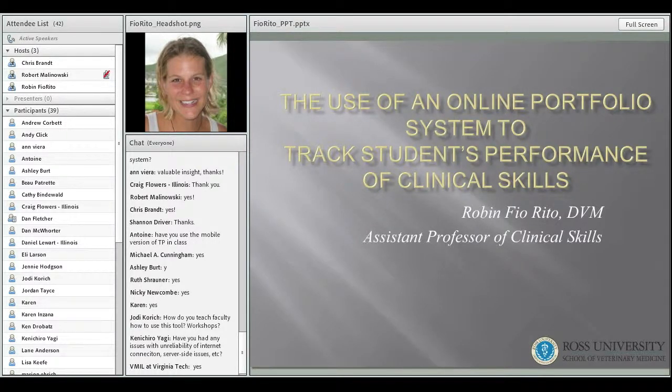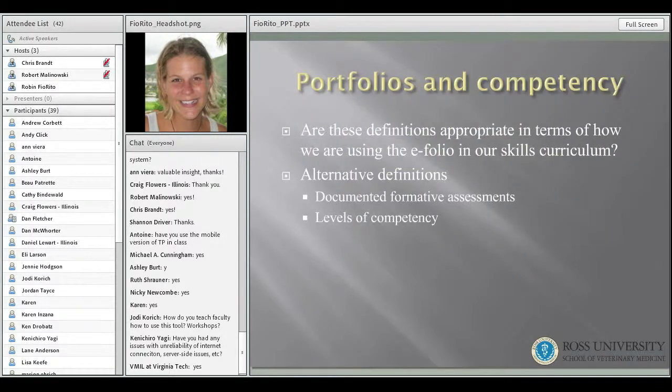Take it away, Robin. So good morning, or actually afternoon now for most of us, or for some of us. I was asked to speak on the use of the online portfolio system to track students' performance of clinical skills. And basically, portfolios and competency tracking.